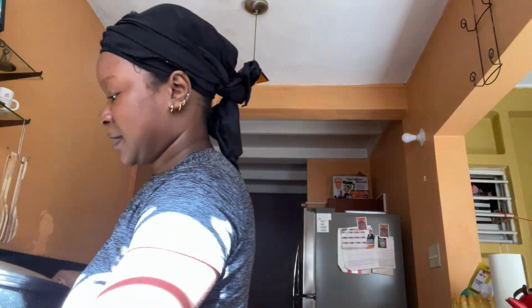So this is what's left of what I made last night. Can you guys see? I'm about to put the rest in here and store it so I can wash the pot.